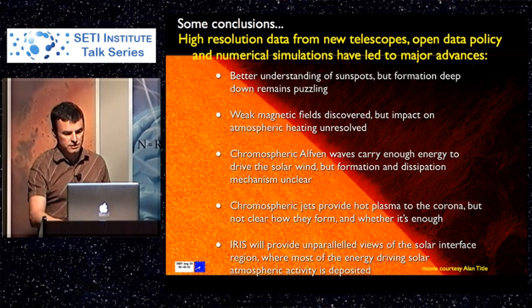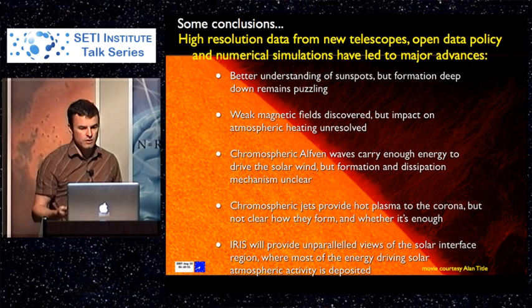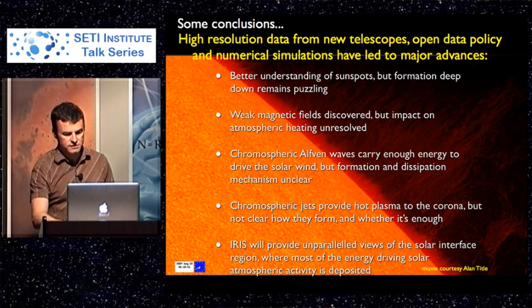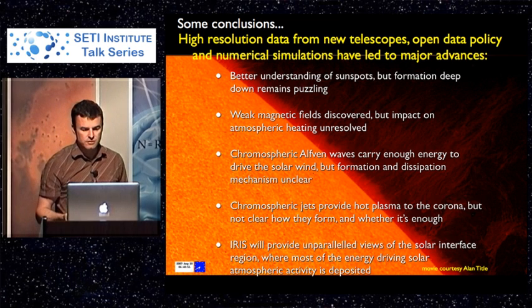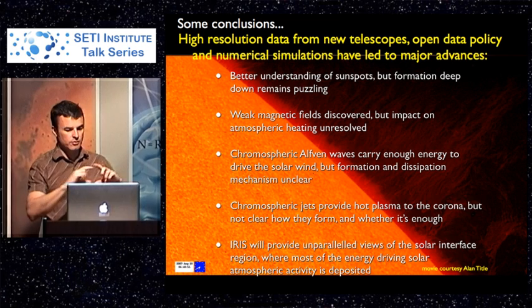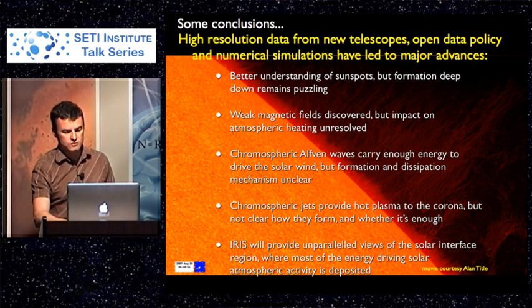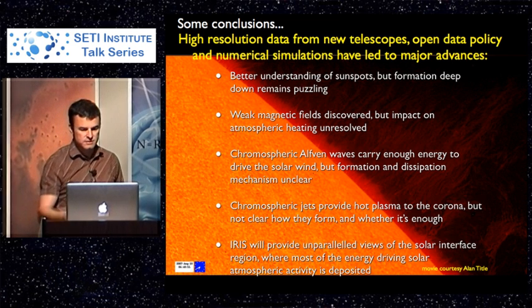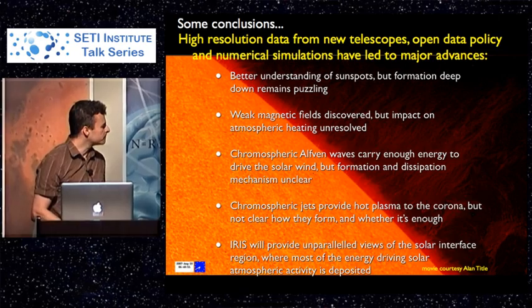And that impact will need to be studied with IRIS. We've looked at Alfvén waves, these magnetic waves, and we found that they carry enough energy to drive the solar wind, but how they form and how the dissipation happens is unclear. And we've shown that these jets provide hot plasma to the corona. We don't know how these jets form and whether that's really the dominant source of coronal plasma or if that's just one of them. And IRIS will be able to do a lot in that direction as far as answering a lot of these questions goes.